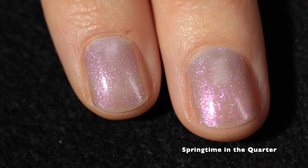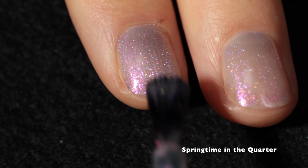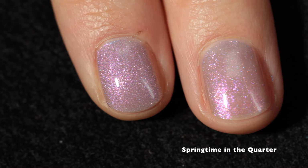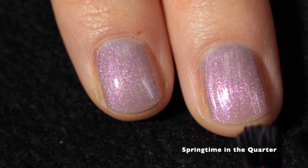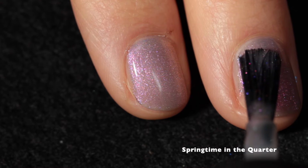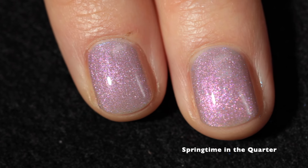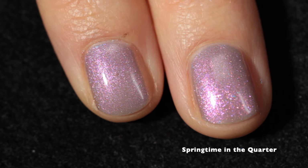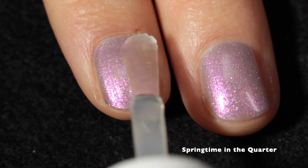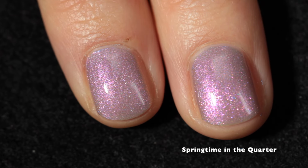This polish has a really easy to work with formula. It builds up very nicely in 2 coats. For me, I liked it in 2. Of course, you could take it up to 3, but I was really happy with the coverage in 2 coats, and this is kind of an easy to wear polish. I love the addition of the hollow. While they're described as micro glitters, they are completely smooth and are not at all difficult to remove.